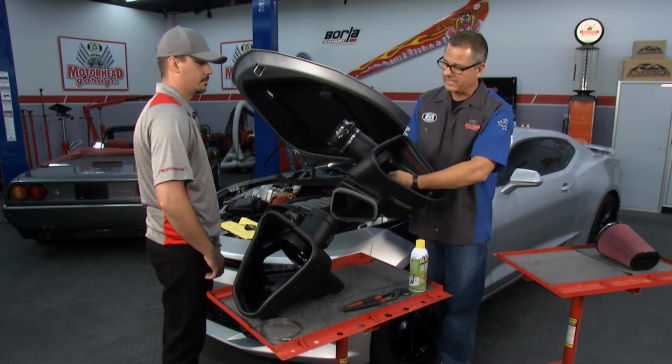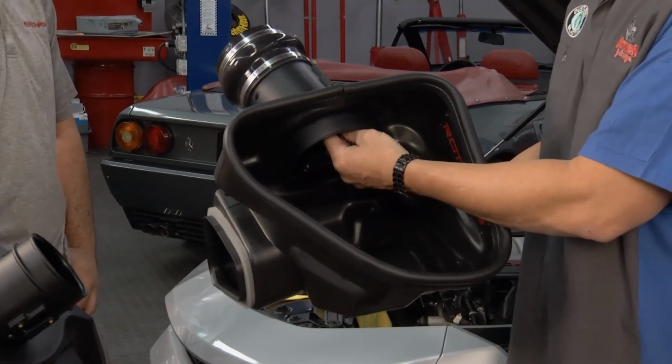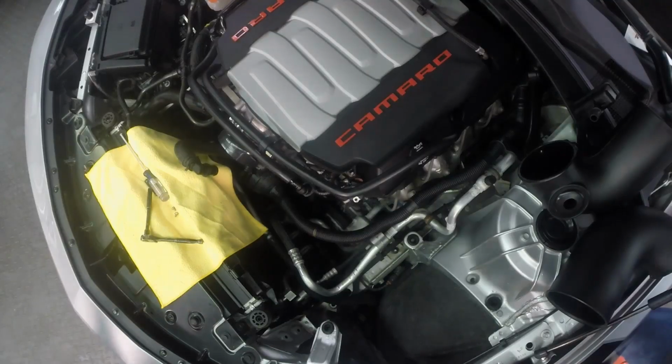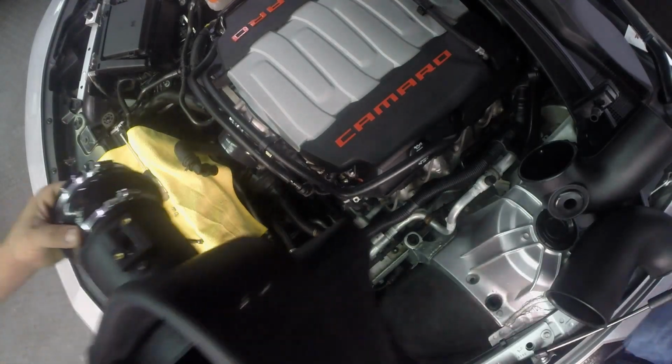You can see it's all sealed right here. We're stepping down, we're getting that velocity stack. Even the tube steps down as it starts to go in, so we're making more horsepower as we go. Correct. All right, the box is next. Walk us through the install.